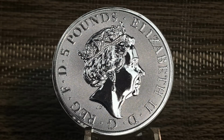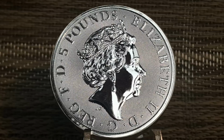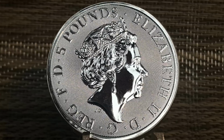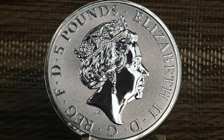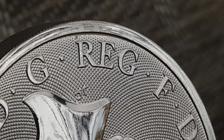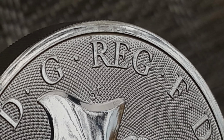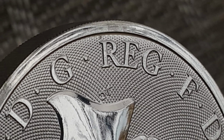The obverse features the fifth definitive coinage portrait of Queen Elizabeth II, surrounded by the text Elizabeth II, D G, REG, F D, and the coin's denomination. DGREGFD is an abbreviation for the Latin Dei Gratia Regina Fidei Defensor, meaning Grace of God, Queen, Defender of the Faith.